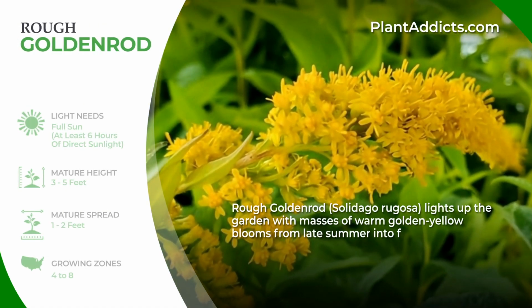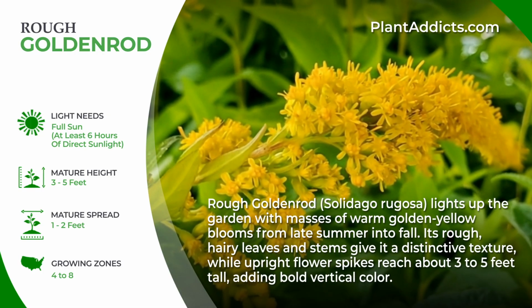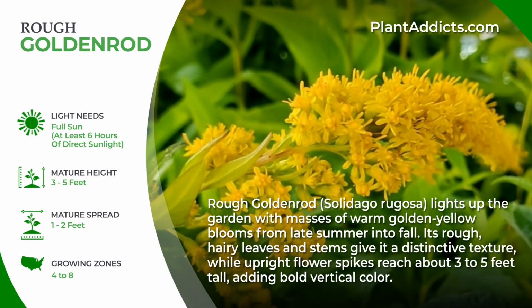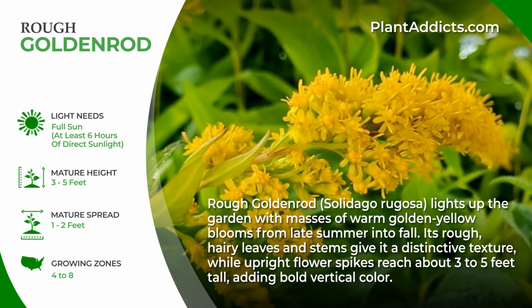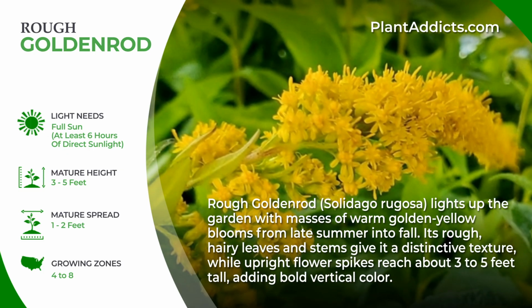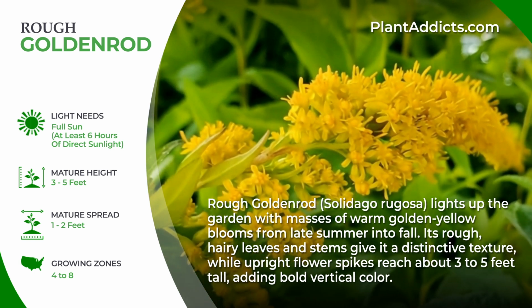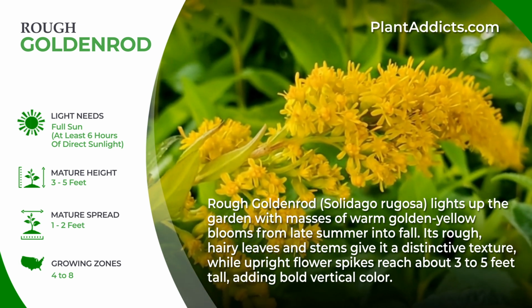Rough goldenrod. Rough goldenrod, Solidago rugosa, lights up the garden with masses of warm golden yellow blooms from late summer into fall. Its rough, hairy leaves and stems give it a distinctive texture, while upright flower spikes reach about 3 to 5 feet tall, adding bold vertical color.